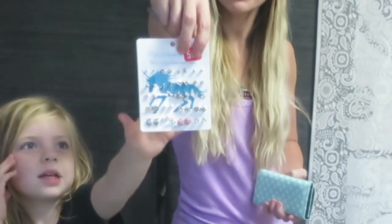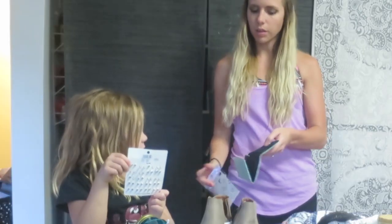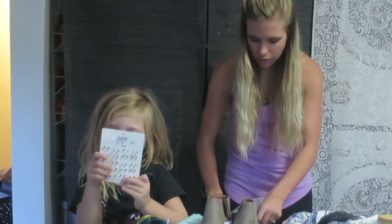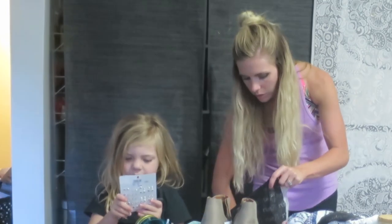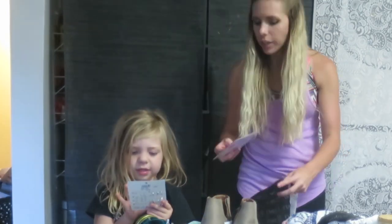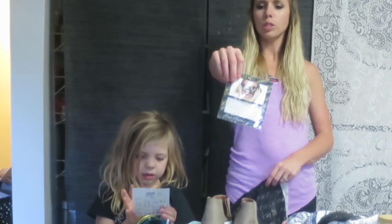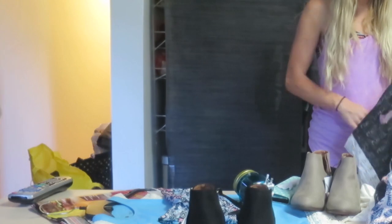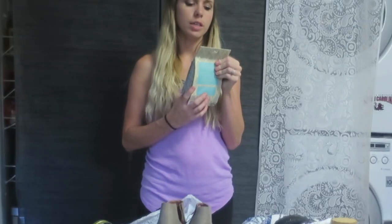I love these. Got all these earrings. Got little stickers. Look, I got you a little wallet. It's got a bow on it. Isn't that cute? There's a little unicorn. And look at this. These are little gemstones you put in your hair. You'll have to see this, so I'm filming that clip so they can see it. Unicorn.